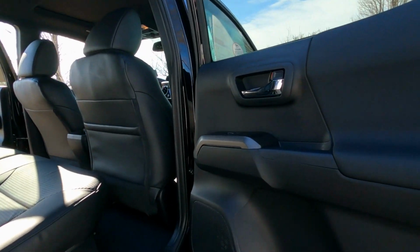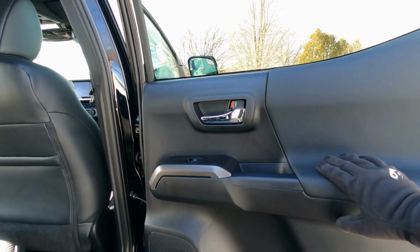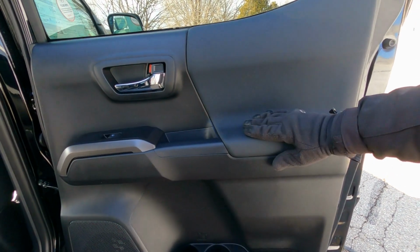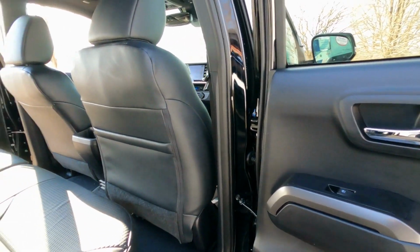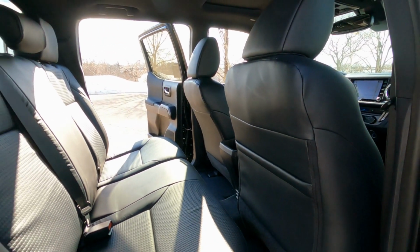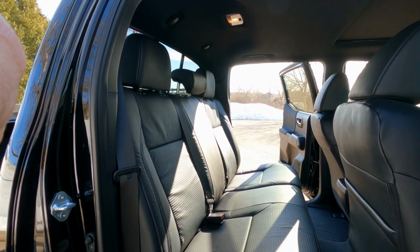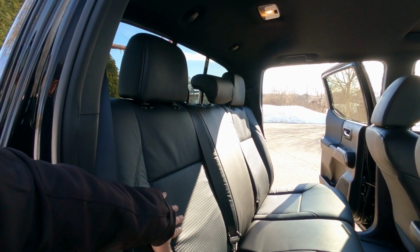Okay, diving into the back seat, the doors do have bottle holders back here. There's a speaker on the back and a padded armrest. Actually, this is kind of a rubber finish to it, so if your hands are wet and you jump up, you're not going to slip. Really like that feature. The backs of the seats do have pockets on them. There's 3 seat belts back here, and I believe there's room for 3 adults. I don't know if I would want to go on a long trip with 3 adults, but 3 kids or 2 adults comfortably. These are leather seats in the back as well.